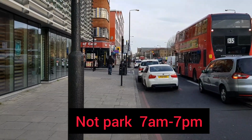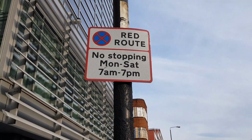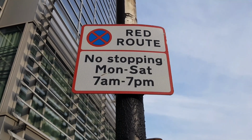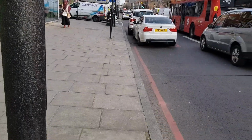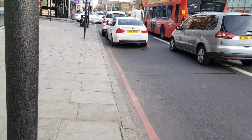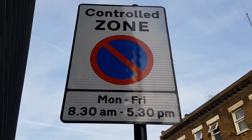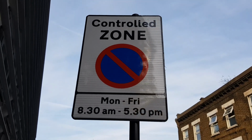And here is a sign, no park 7 a.m. to 7 p.m. Red route, you can't park 7 a.m. to 7 p.m. After 7 p.m. maybe you can park. So before 7 a.m. you can't park on the red route. This is the red line. You see the red line, you can't park. Make sure you can see the sign. Look at this, the control zone. So when you can park, when you cannot park, you can see this sign.